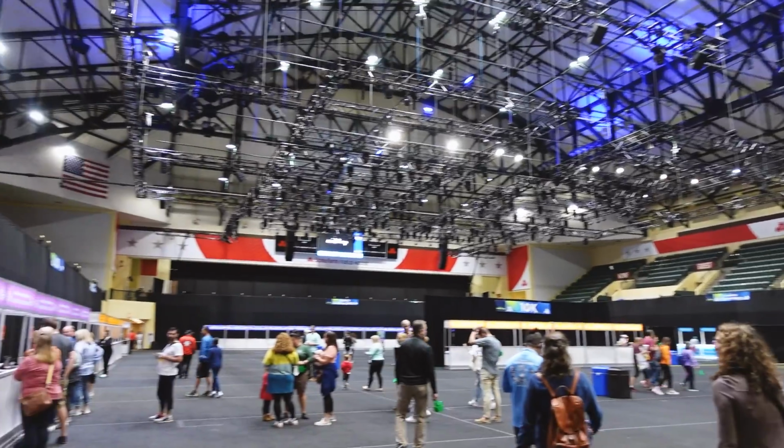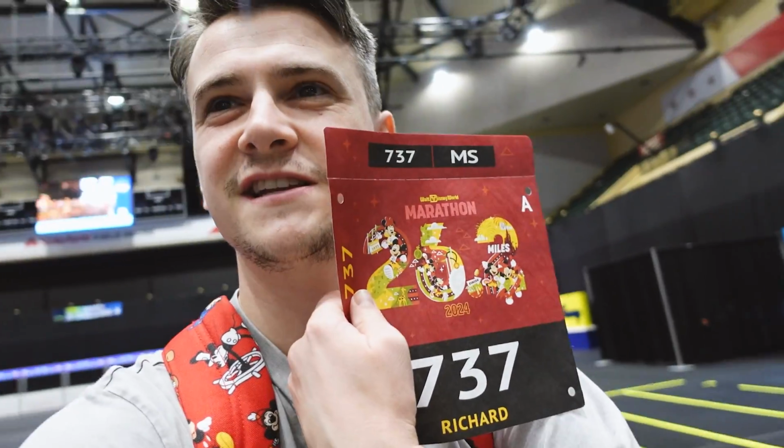So I've just turned up at the main expo area where you pick up your race number, which I just did. 737's mine. I'm in Corral A, which means I'm going out first. So less time in bed, but hopefully I should have a smoother run with less crowding and things like that. But this is really cool. It took 2 seconds to pick up my number.